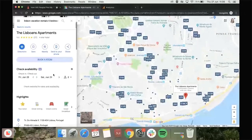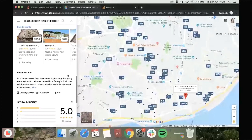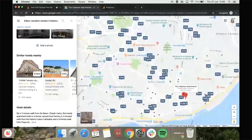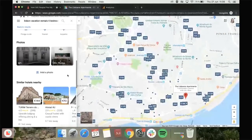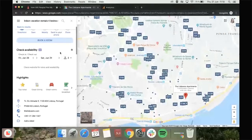So we can see the highlights here, top rated, great dining, great breakfast. We can see some reviews about the neighborhood. We can see the details and all the reviews on here. So this is a really great way to search for accommodation nowadays. And it's also a really great way to drive traffic to your website from Google. And it's showing us just how important it is to make sure your website appears here, because a booking.com or Airbnb is not going to cut it here. So let's click through to their site and see what it looks like.